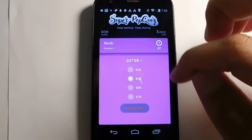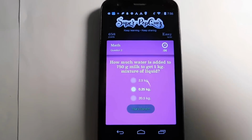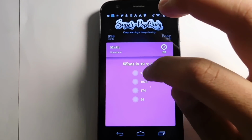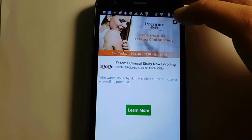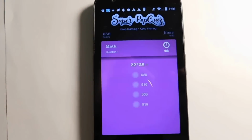And then you just keep on going through them, just tap whatever answer. If you don't want the full 20 points, and you just want to go through these quizzes quickly, you can just tap on them. And if it's right or wrong, it doesn't matter, like I said, you'll still get 8 points at least. Even though that's not the full 20, it's still better than nothing.